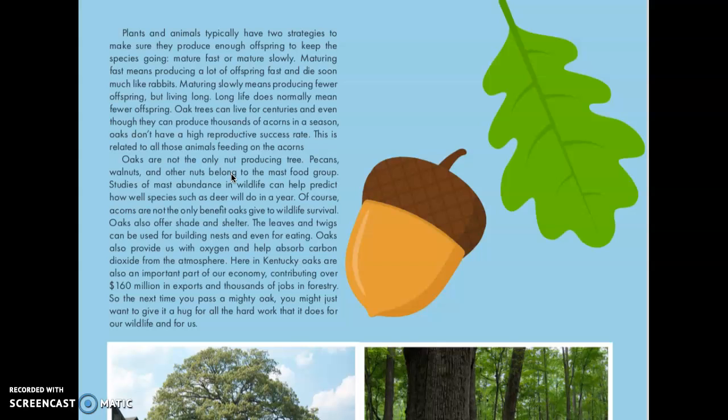Oak trees can live for centuries, and even though they can produce thousands of acorns in a season, oaks don't have a high reproductive success rate. This is related to all those animals feeding on the acorns. Oaks are not the only nut-producing tree. Pecans, walnuts, and other nuts belong to the mast food group. Studies of mast abundance in wildlife can help predict how well species such as deer will do in a year.